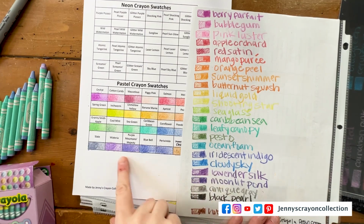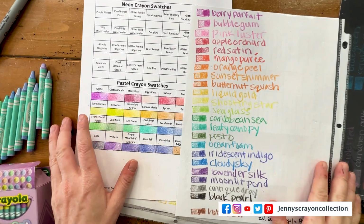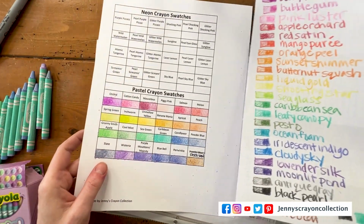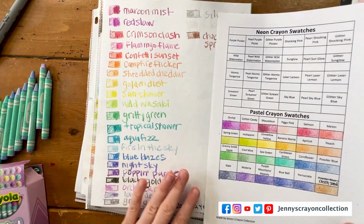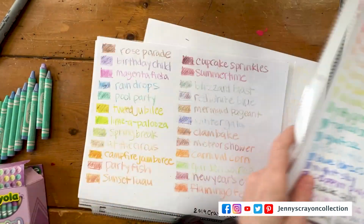Pretty, maybe lavender is like wisteria a little bit. But these are different. So the pearl and the pastel are different. Some people were wondering if they were different or the same. They look like the same formulation, and I can show you that in just a minute. But so let's look at the glitter. It is definitely different than the glitter.